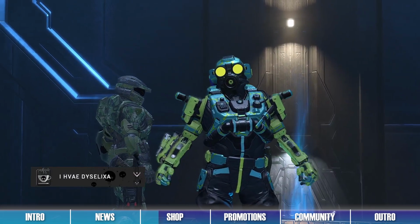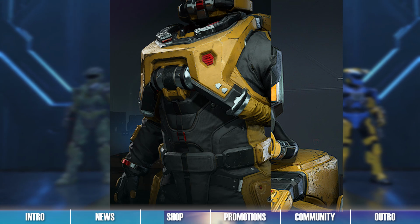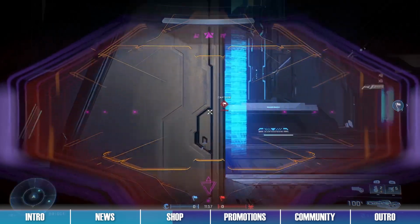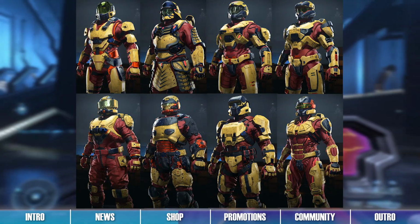The first new bundle in the shop is the First Responder bundle, which contains the Farkas helmet, the First Responder chest piece, and the Type HPE gloves, all for the Hazmat Armor Core. This bundle also contains the Yield for Shield weapon charm and the Flame Break armor coating.